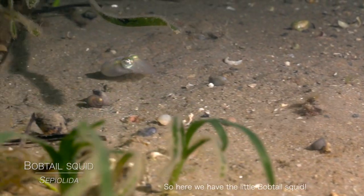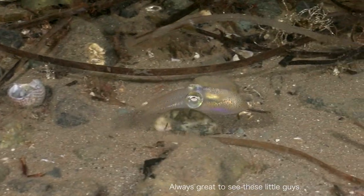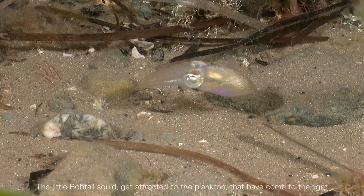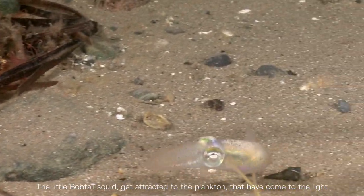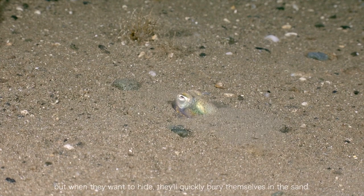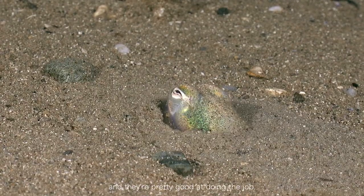So here we have the little bobtail squid. Always great to see these little guys. The little bobtail squid get attracted to the plankton that come to the light. When they want to hide, they'll quickly bury themselves in the sand, and they're pretty good at doing the job.